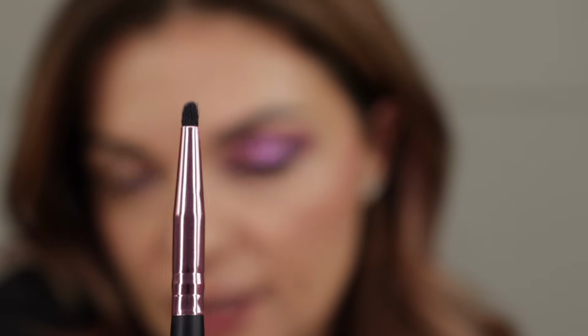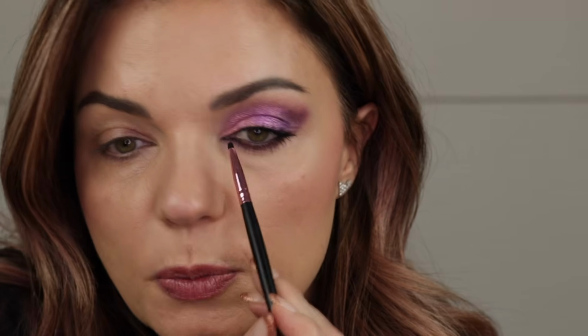I took the D101, which is this itty bitty little pencil brush. So I could see using this obviously for what I did, like using it as a detailed pencil brush, but also to lay things on the inner corner. This would also make a really good pinpoint concealer brush. So that's what I went through with.